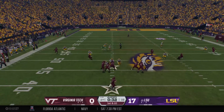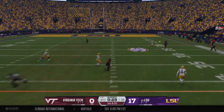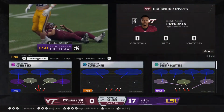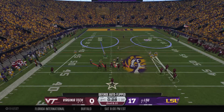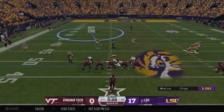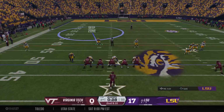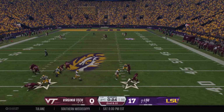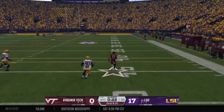To the air, it's Van Buren trying to burn this defensive back. And it slips through his fingers, incomplete. That would have been a huge gain if he could have squeezed it. A lot of ground to cover, and they need a chunk here on second down. Here comes the heat. Trying to make something happen.